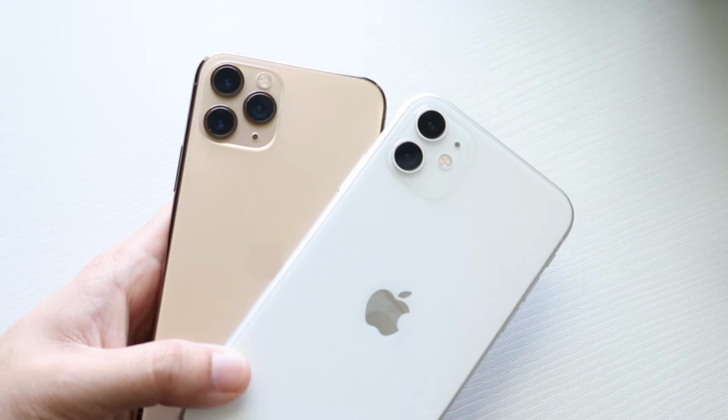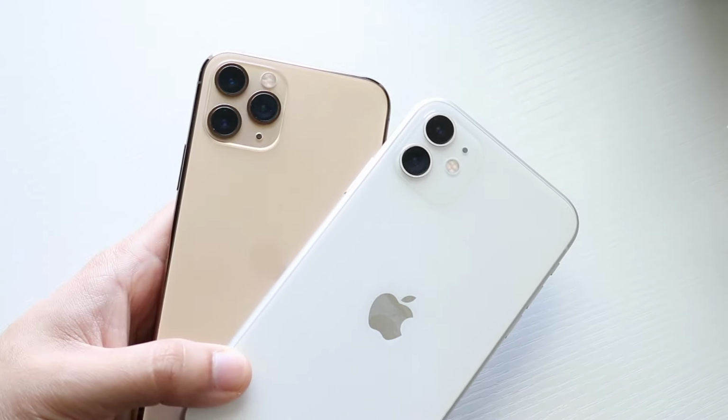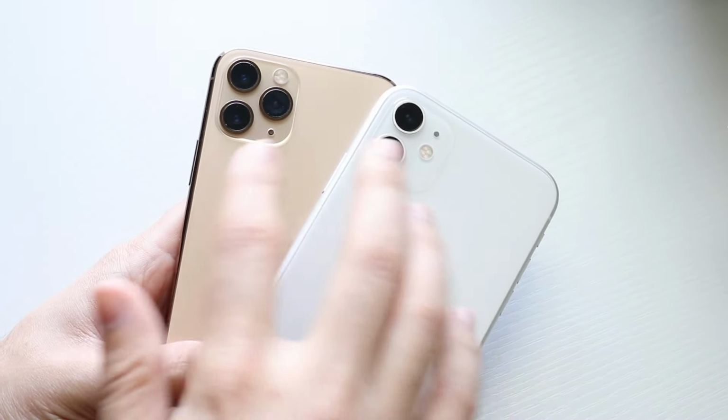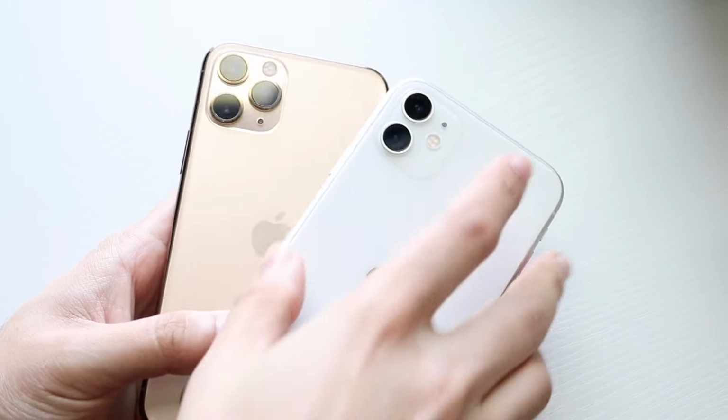Now they're both theoretically the same type of camera for the most part. Wide and ultra wide, same megapixel count, same resolutions. You can film in 4K 60 on the front and the back. It's just the 11 Pro has an additional telephoto lens.